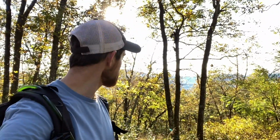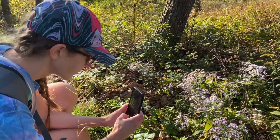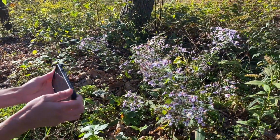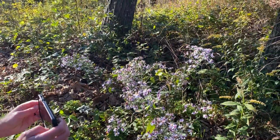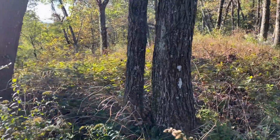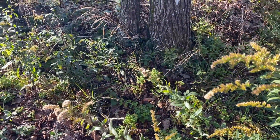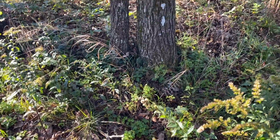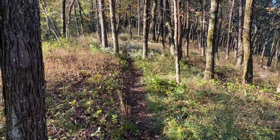What do you think? Should we cut these trees down so we can see the mountain? Yeah. So Hannah's taking a picture of these flowers. And since I'm the extension agent, I should know what they are, but I don't. So when I'm out here on the trail and I see a plant that I want to identify that I don't know what it is, if I have signal, I use an app. One is called iSeek and the other is called Picture This. And they let me ID any plant out there. It's awesome for trips like this.